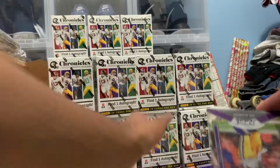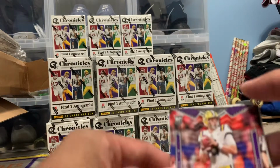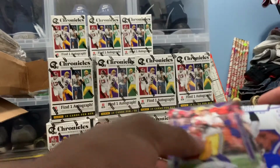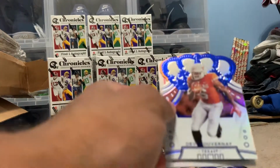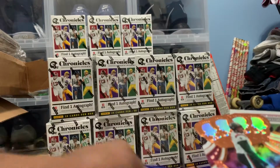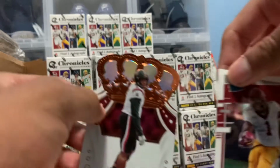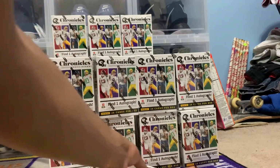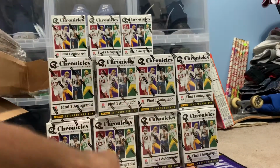Keen. We got Joe Burrow, rookie. That's exactly what I was looking for. So, not bad. We got Devin Duvernay, Javon Kinlaw, and Rodney Smith. But we did get the Joe Burrow. So, let's go. I'm hyped about it. That's all I wanted.